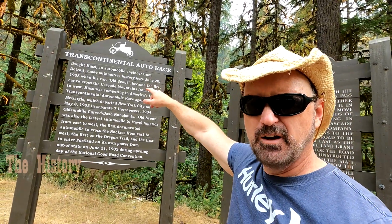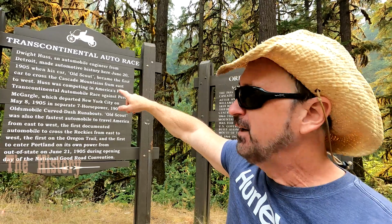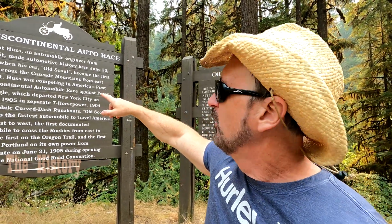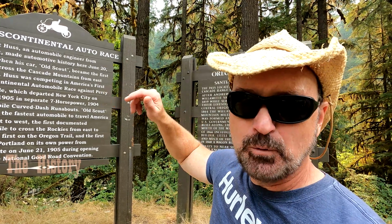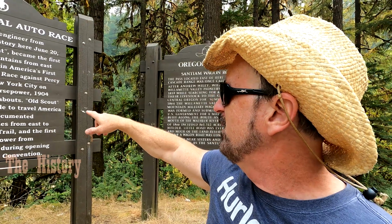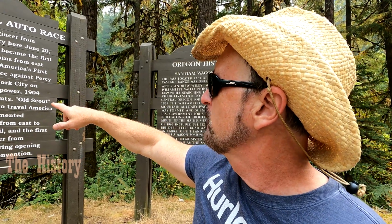So there's a sign posted here up on Santiam Pass that this is the Transcontinental Auto Race where Dwight Huss, an automobile engineer from Detroit, made history here on June 20th, 1905, when his car, called Old Scout, became the first car to cross the Cascade Mountains from east to west. It was also a first crossing the Rocky Mountains. He departed New York City in this transcontinental race on May 8, 1905, in a 1904 Oldsmobile curved dash runabout.